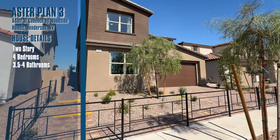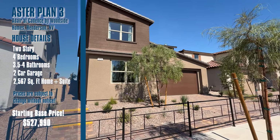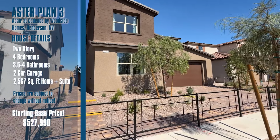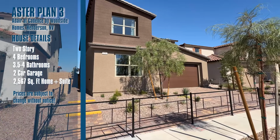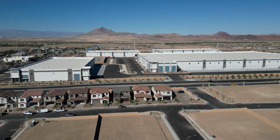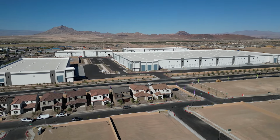So this is Aster Plan number 3. It's a 4-bedroom. Either comes in at 3.5 to 4 bathrooms. It is 2,567 square feet, 2-car garage, and starting base price for this one is $527,990. Keep in mind, guys, that does not include any lot premiums, which start right now at $7,500, or any upgrades, which I would probably say about 10 to 15% on top of that base price to give you an idea of out the door price.